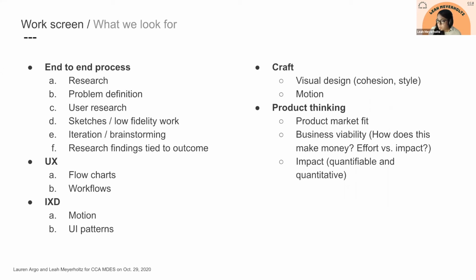Let's see, visuals only. Okay, sorry. Oh, sorry, I just didn't know if you wanted to keep going. Oh yeah, no, totally. That's great. Thank you. Next slide.